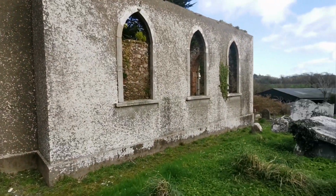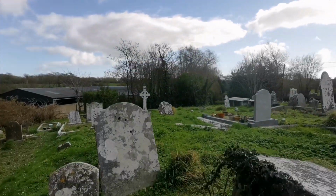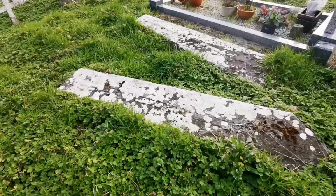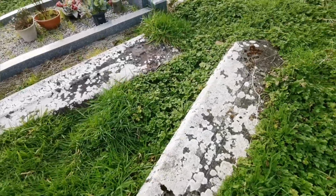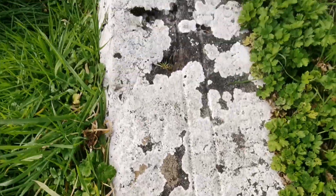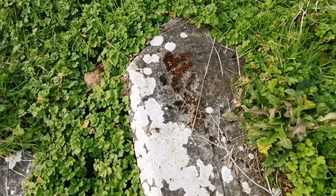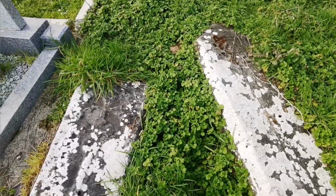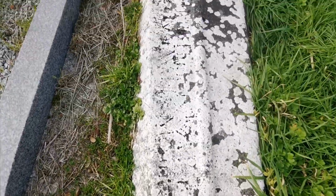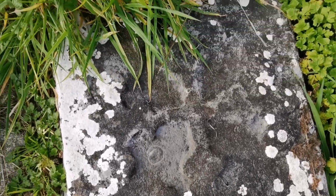Now, I do believe when I was coming in there, I spotted somewhere over there some old medieval grave slabs. So there they are there, guys. Look at that. Old medieval grave slabs. And you can just see the design on it there. It's a cross that goes all the way up to the very top. Now, these are old. These old medieval ones, and they're gorgeous to look at. You can see the tip of it there going up along. There we have the cross design at the very top.